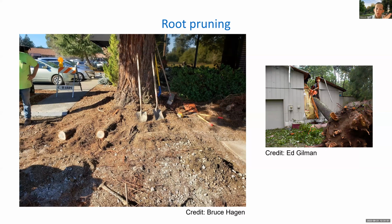Another reason we want to avoid root pruning is because it can lead to this. So this is from Ed Gilman. This is a tree that had some severe root pruning done, and then it ended up falling through a structure.